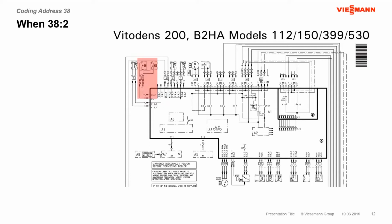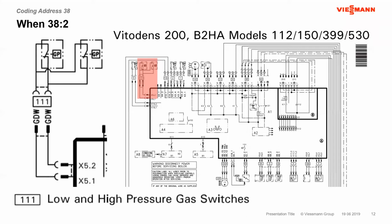And if we dig a little bit deeper, drill down into what the issue is, it's sitting up here on the wiring schematic. So this is why that particular unit is not firing. It's a relationship with this particular component that is connected to the boiler here. So this input is not reacting correctly, and of course the boiler is not firing as a result of that. And that is a gas pressure switch on the particular B2HA 399 or 530. So these boilers are unique in the fact that they actually have a built-in gas pressure switch.